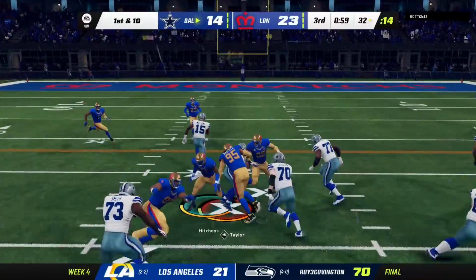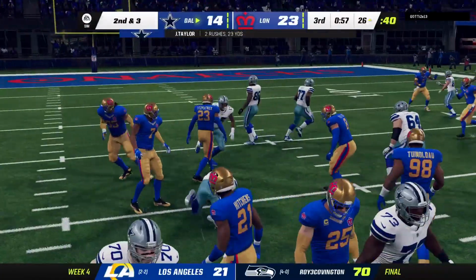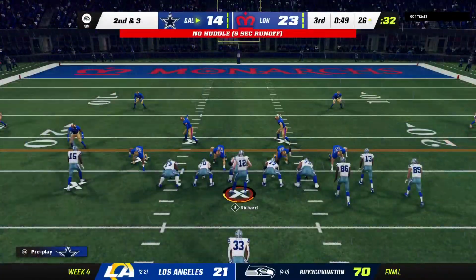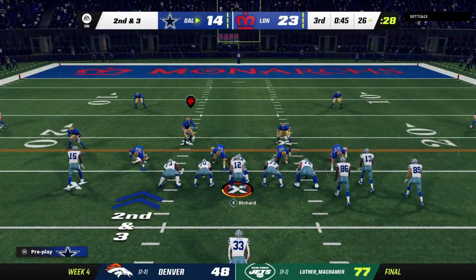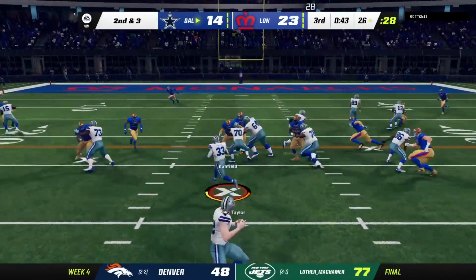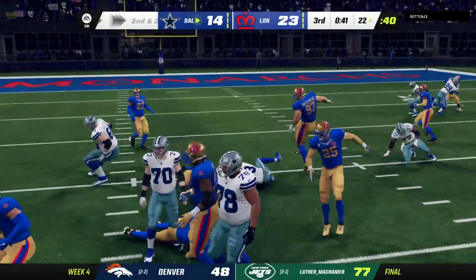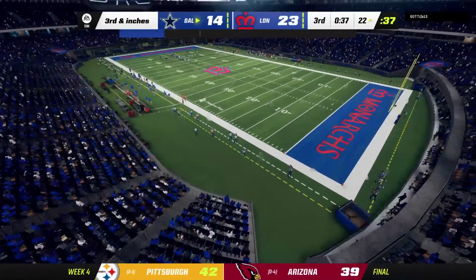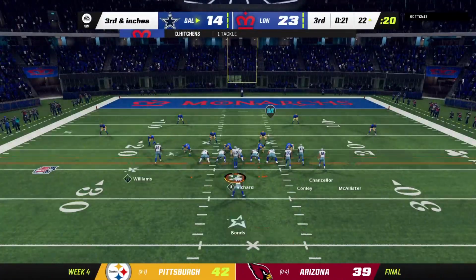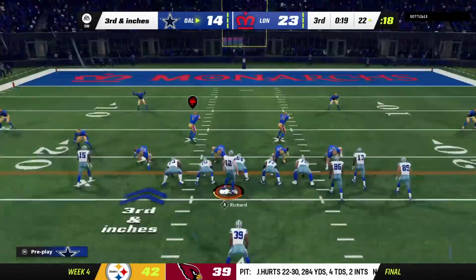1st and 10, Taylor now. And he'll be marked down at the 26 with a gain of 7. So they'll come up after the gain of 7 on a 2nd and 3. Again, it's Taylor. This will be a short gain of 3 before he's brought down at the 22. Pretty good job defensively. Thought he was going to get it, but they knew where that marker was, and they stopped him just short of it.